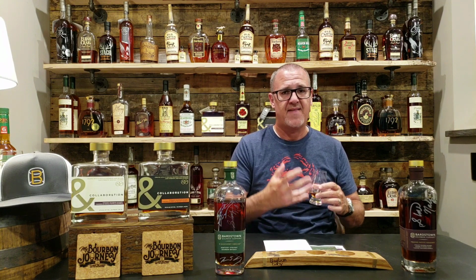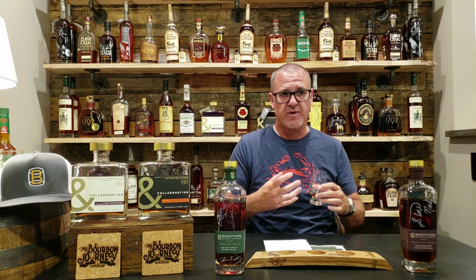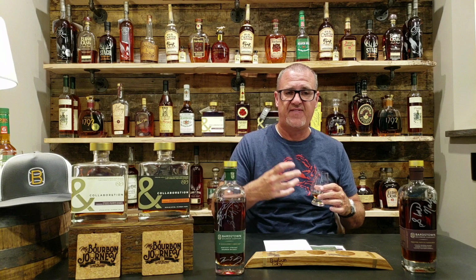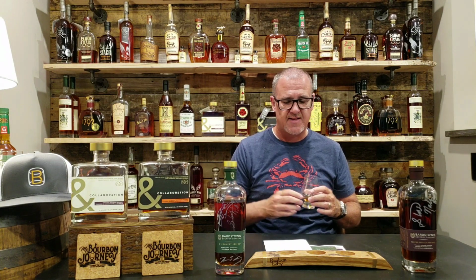So you get these waves of different flavors. And again, this is where the importance of the non-chill filter, the higher proof, and the fact that it's a fantastic blend really allow this whiskey to do what a lot of us who enjoy higher proof whiskeys appreciate, where you get those different complexities as the finish begins to develop, or just the experience of it. So a really, really fantastic bourbon. A lot going on, good ages in this.